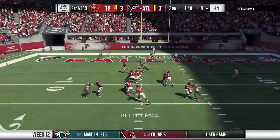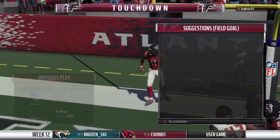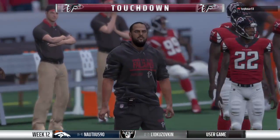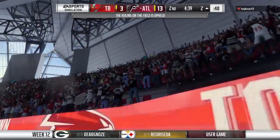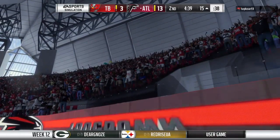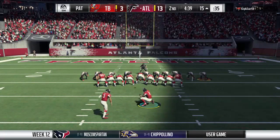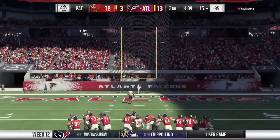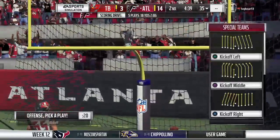On 2nd down, Ryan. And he's got his star receiver. It's Jones for the Falcon touchdown. Julio Jones. His 5th touchdown now on the year. And the Falcons will extend their lead. Bryant now to tack on the extra point. And this one's right through to make it a 14-3 ball game.